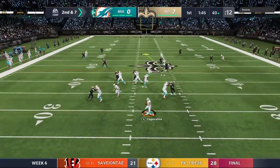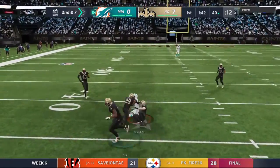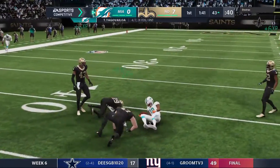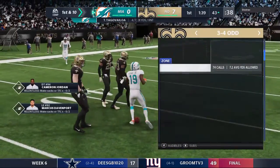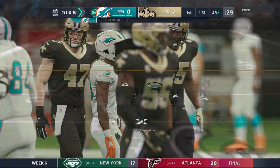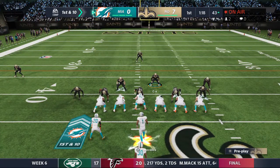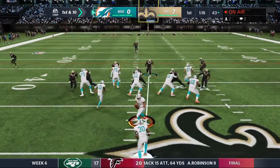They fake the handoff. Now Tua. This taken in by Jakeem Grant. And this is going to be another first down as the tackle's made at the Saints 43. 18 big yards on that one and a Miami first. So in Saints territory now. Here's 1st and 10 at the 43.